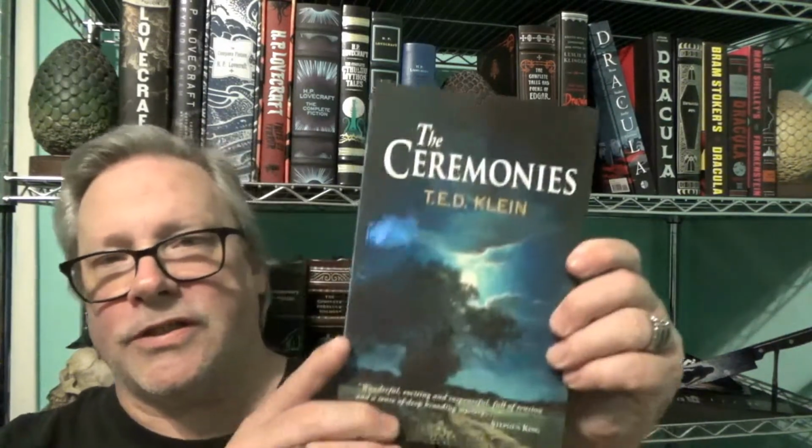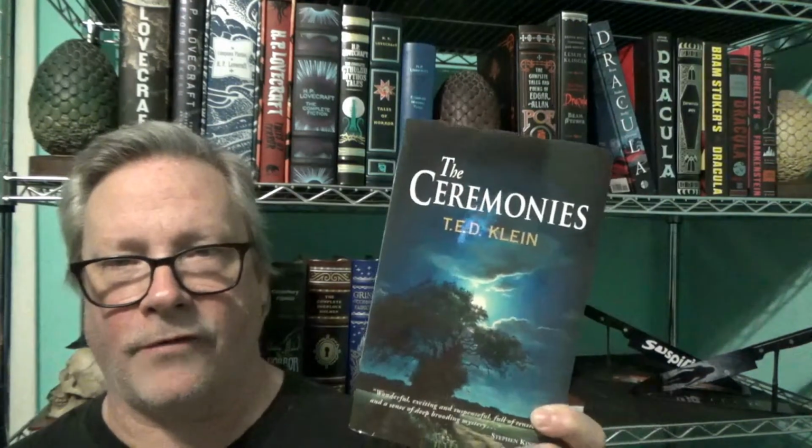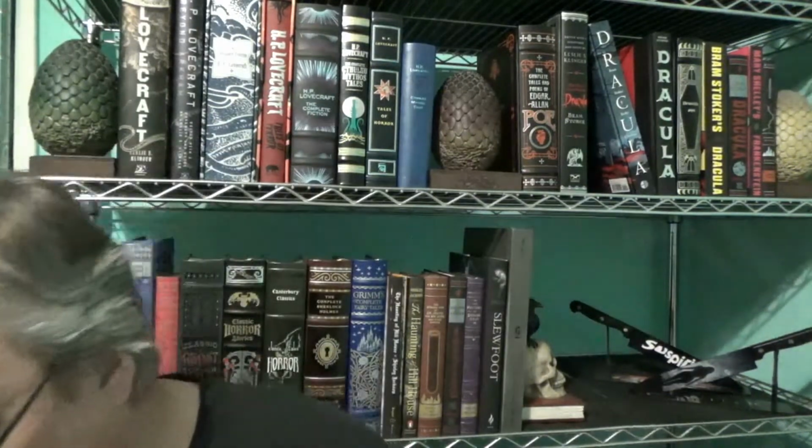Okay, moving on. Next up, we've got some cosmic horror, and from the description, it sounds like it might be a mix of cosmic horror and a little bit of folk horror. But anyway, this is The Ceremonies by T.E.D. Klein. And this edition is a reissue and says it is extensively corrected by the author. Okay? It's got a long synopsis, so I'm not going to read it. But like I said, it's a folk horror, kind of folk cosmic horror tale. It's been around a long time, and I think it's actually the only novel that T.E.D. Klein ever wrote. I'm not 100% sure on that. I know he wrote some novellas that were featured in Dark Gods, but I don't know of anything else.